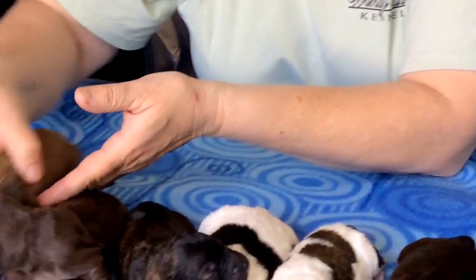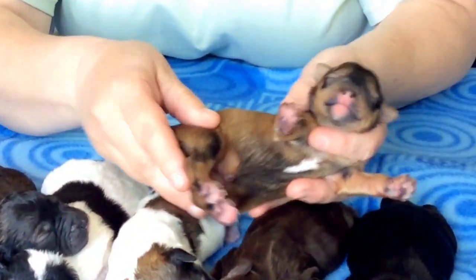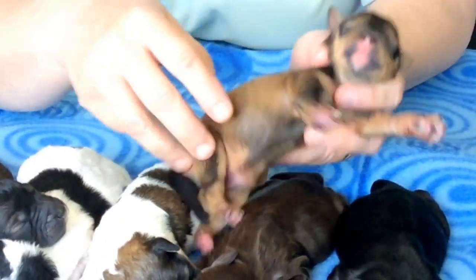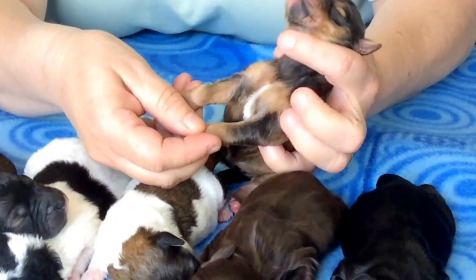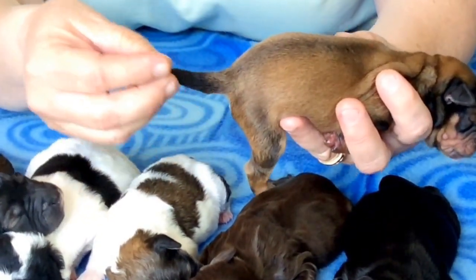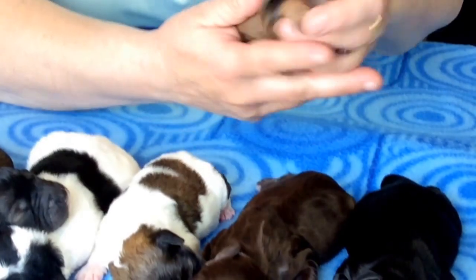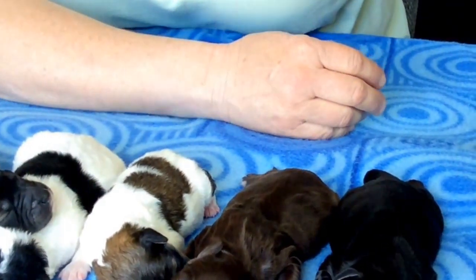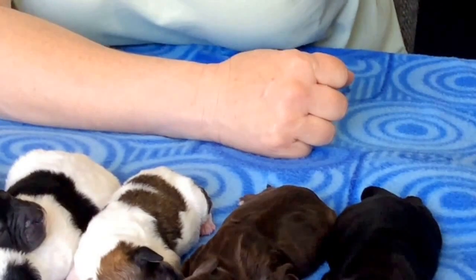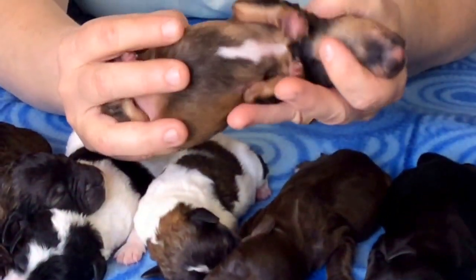This is a chocolate and tan. This one is a phantom. She is really, really pretty. You can see the light brown around her face. She's got the light red on her leg. She's got the cross on her chest. We don't get these very often, but she's definitely a phantom. She's got really pretty coloring down the back. And since I'm running out of time, let's give you a weight. 12.2 ounces. And she also has white on her chest.